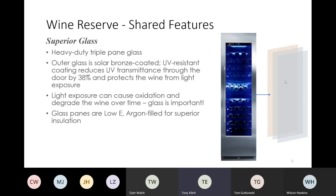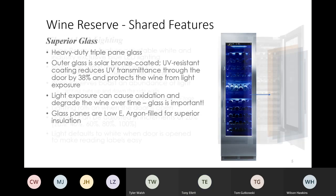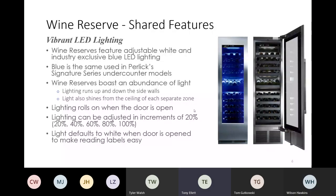All our glass panes are low E argon filled, here again for superior insulation and thermal dynamics. We have the vibrant LED lighting that Tom was referring to earlier. We have adjustable lighting that is white and an exclusive blue on the interior. Blue is something that shows very well, and from a standpoint of display, it will make it stand out over all the other wine storage just by illuminating a separate color.